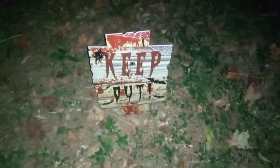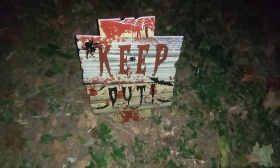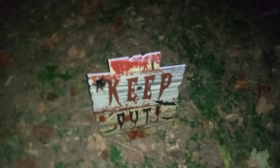Alright, okay, yes, so these are some of the new stuff that I got today. Oh, well, actually, this came in yesterday. So I got a keep out sign right there. It's got a spider and some bats right there, and it says keep out. As you guys can see, there's blood on it. So yes, I got that yesterday for my haunt. That'll basically be in the backyard, so you guys get to see the keep out sign right there.